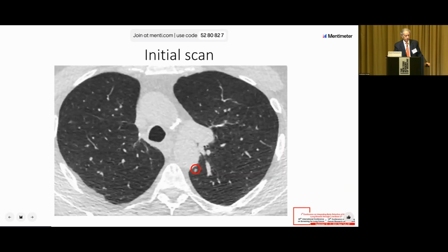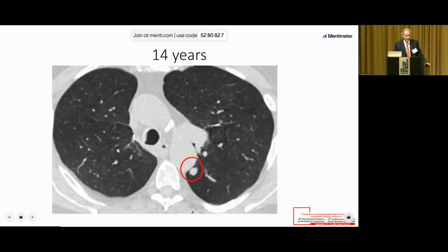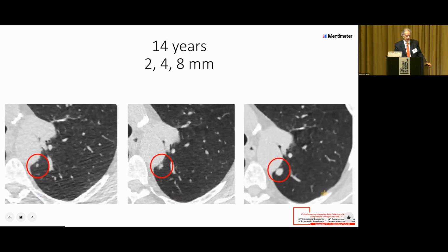Here's the nodule on the initial scan. This patient, by the way, already had lung cancer and was treated. So he has this nodule. Eight years later, it's this. Fourteen years later, it's that. Okay. Now it's gone from 2 to 4 to 8 over a period of 14 years. Again, this is a long time. And the doubling time on this one is over 800 days.